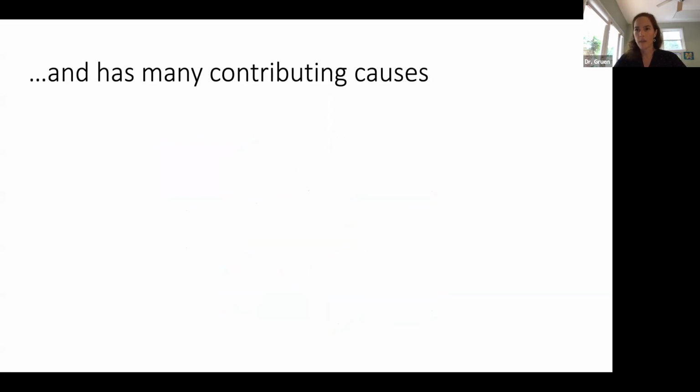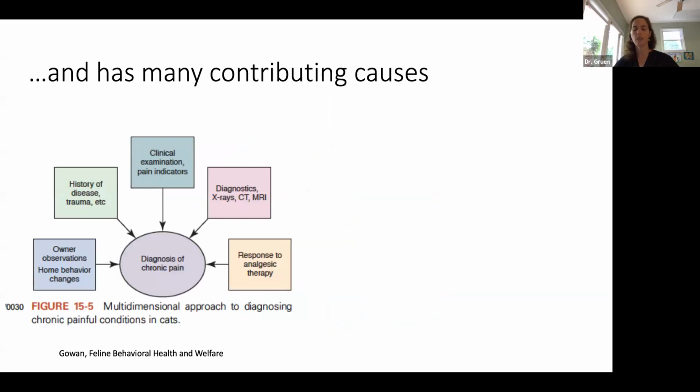So it's multidimensional and has many contributing causes. When we address chronic pain, even in our diagnosis, we want to be looking at many of these aspects. So we want to take that multidimensional approach. In particular, for our cats, we're looking at our clinical exams and our pain indicators. So we're looking at our orthopedic exams, what we're seeing in these cats. We're looking at our physical exams when we think about other causes of pain.